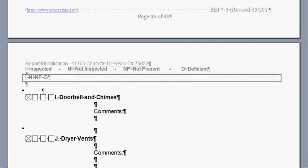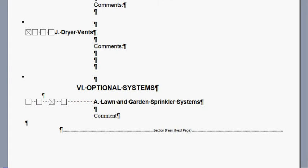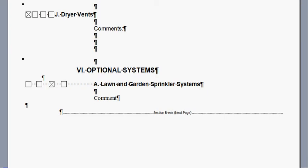Garage door worked perfectly. Doorbell operated, and the dryer wasn't attached, so I couldn't inspect it, but there's no obvious issues with it. And then finally, the house does not have a lawn sprinkler system.